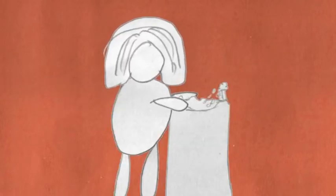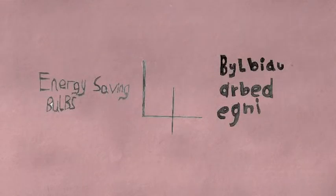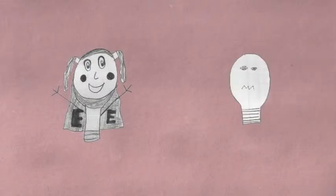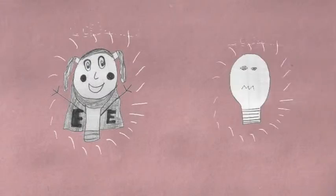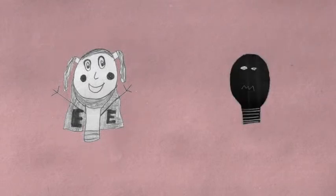Washing up by hand is better than using the dishwasher, as long as you don't leave the taps running. Energy-saving light bulbs are better than normal light bulbs because they use less energy and they last longer and they save you money.